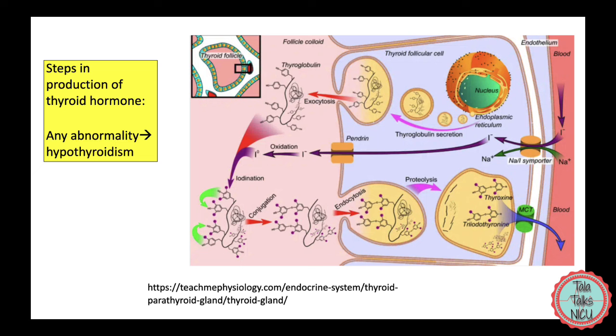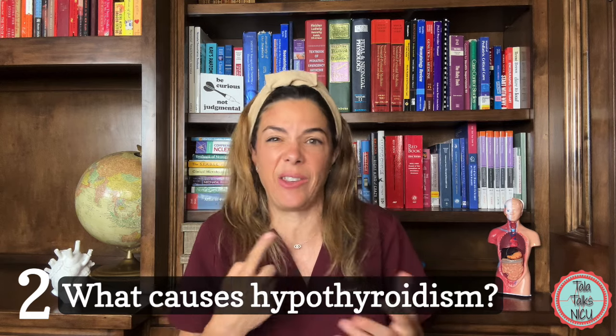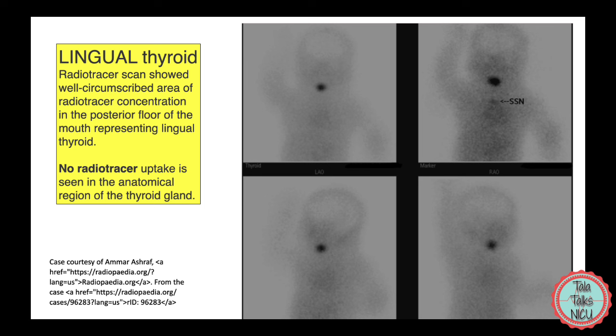Most of these issues are caused by dysgenesis, where the thyroid gland just isn't made right, or it's small, or it didn't migrate all the way down to the anterior neck, and so it isn't functioning right. That's where the term lingual thyroid comes from. So it's still kind of at the base of the tongue.